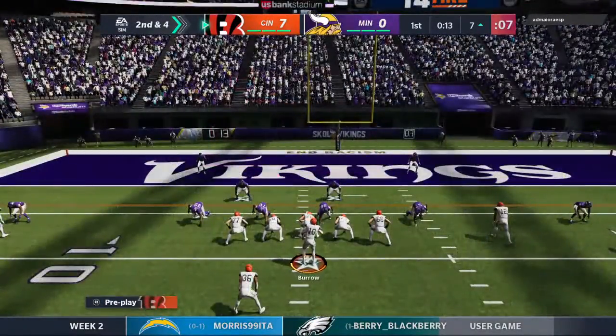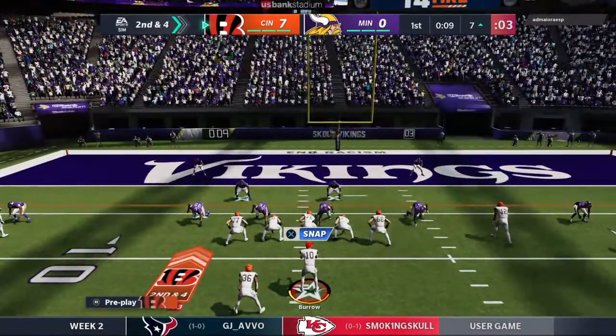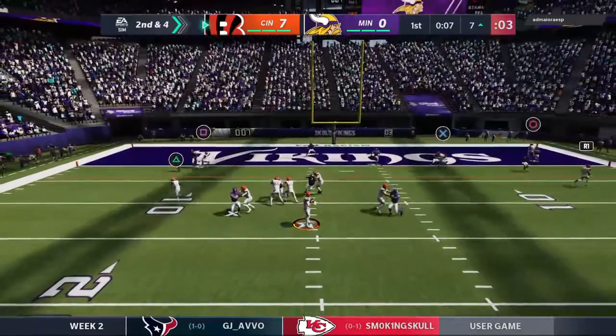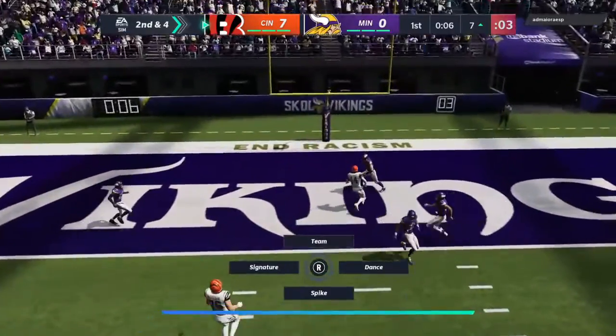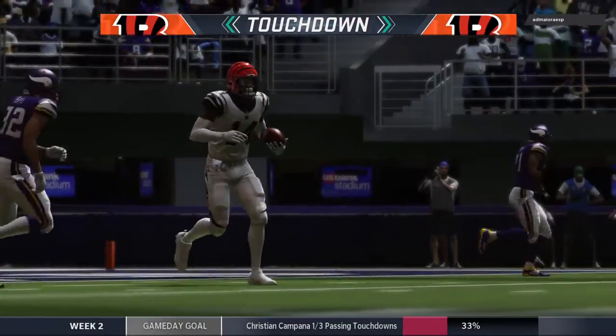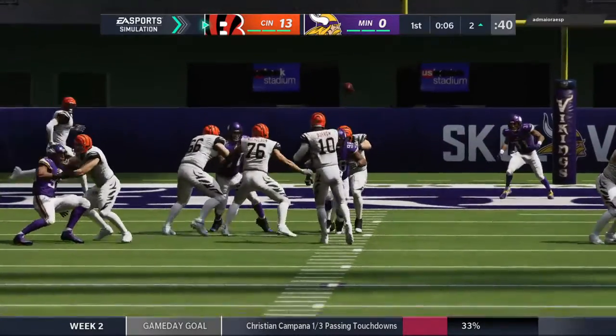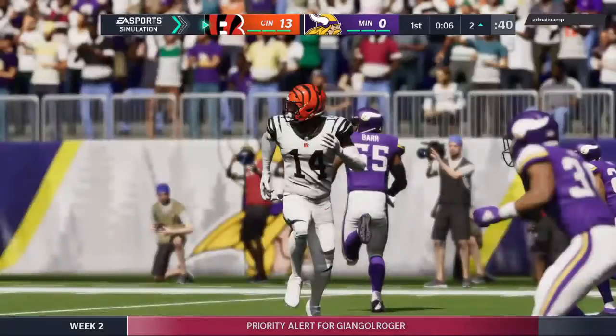Four yards to go on 2nd down from the 7. And that is caught. He's got it for a Bengal touchdown. Brashad Perriman. His first touchdown of the new season. And the Bengals add on to their lead.